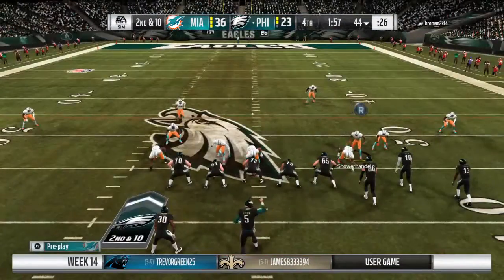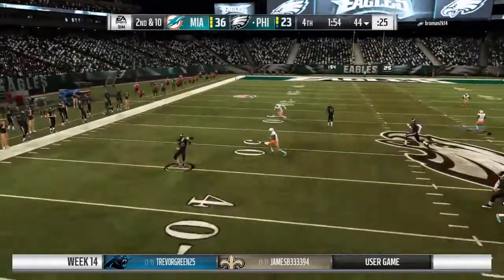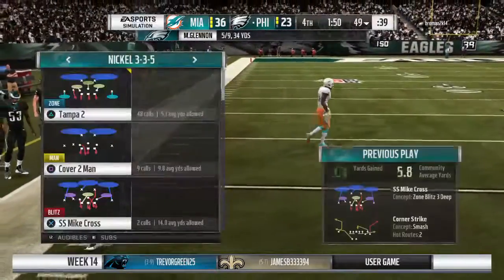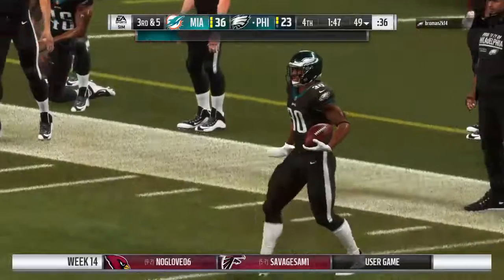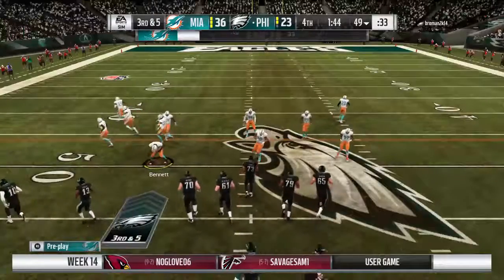Back to throw now on 2nd and 10. Finding a safety valve here. That's complete. And he'll be brought down just shy of midfield at the 49-yard line. 5 yards on the pickup, and that's going to bring up a third down.